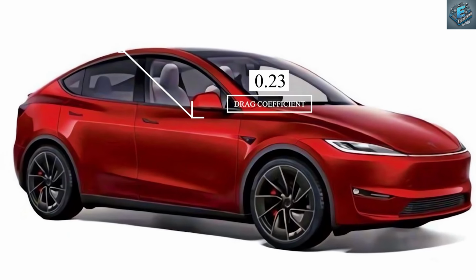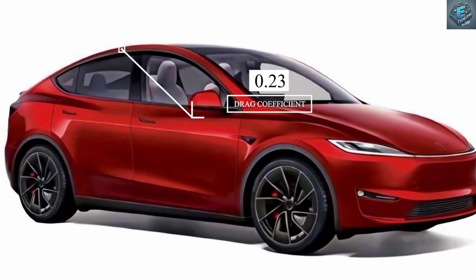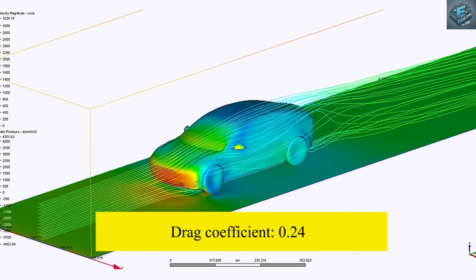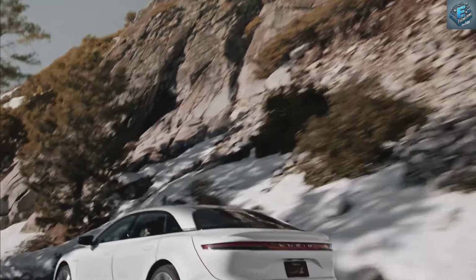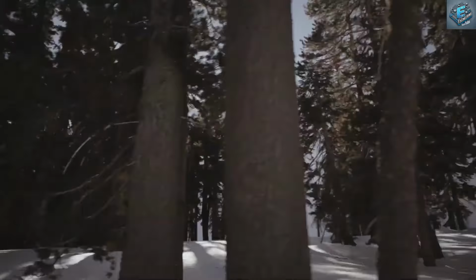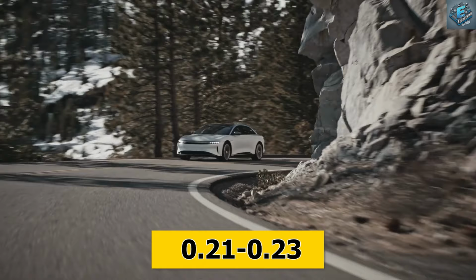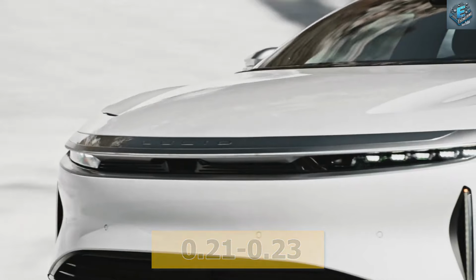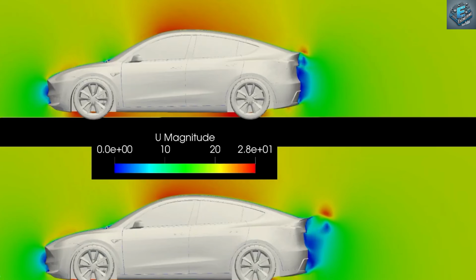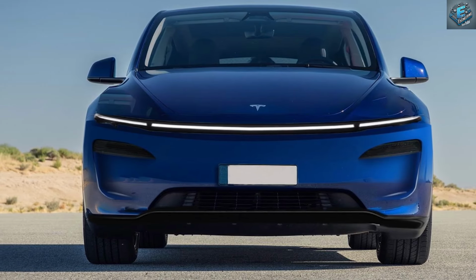Based on insider reports, the new Model Y Juniper is expected to have a drag coefficient of just 0.23, slightly lower than the current Model Y's 0.24. For comparison, this puts it in line with high-efficiency EVs like the Lucid Air, which also touts a 0.21 to 0.23 range in drag coefficient. Such aerodynamic refinements are integral to Tesla's mission of maximizing range per charge.